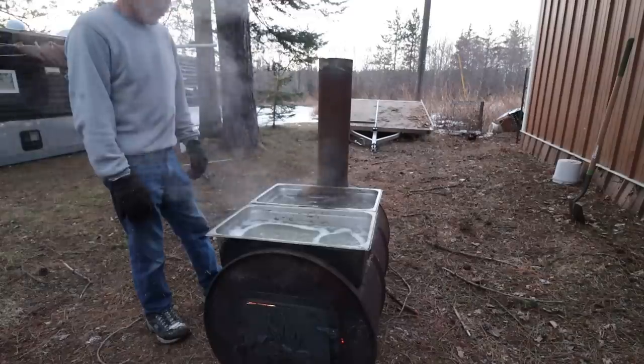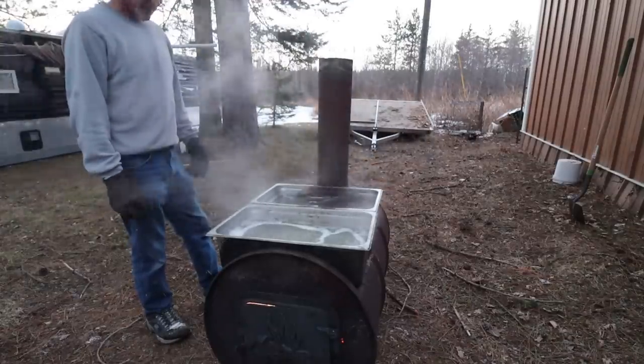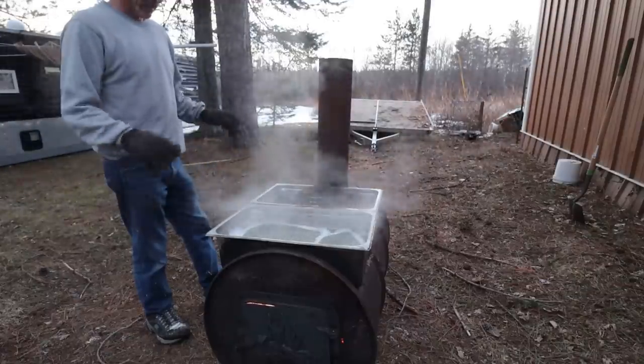Well, it's just a few minutes before 8. I just loaded up the stove with some more wood. I'm trying to burn it real hard. So far I've got 25 gallons that have been put in the pans.